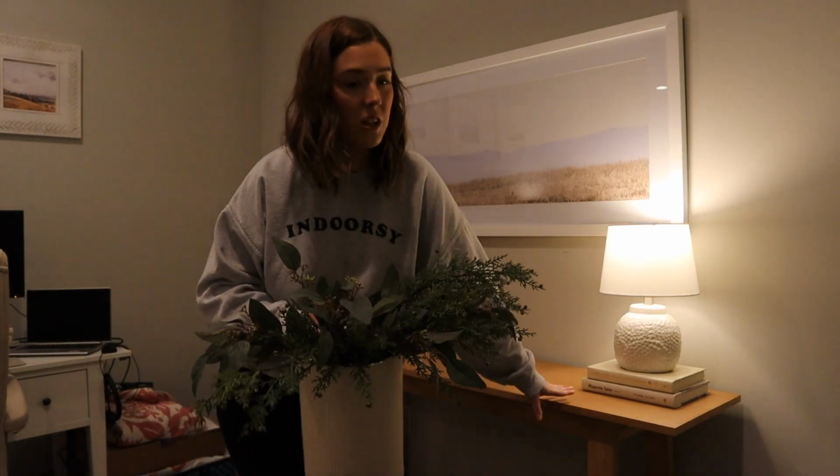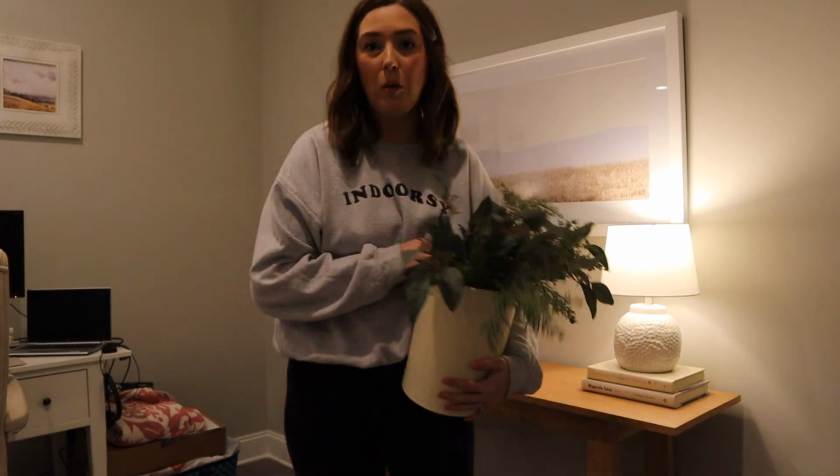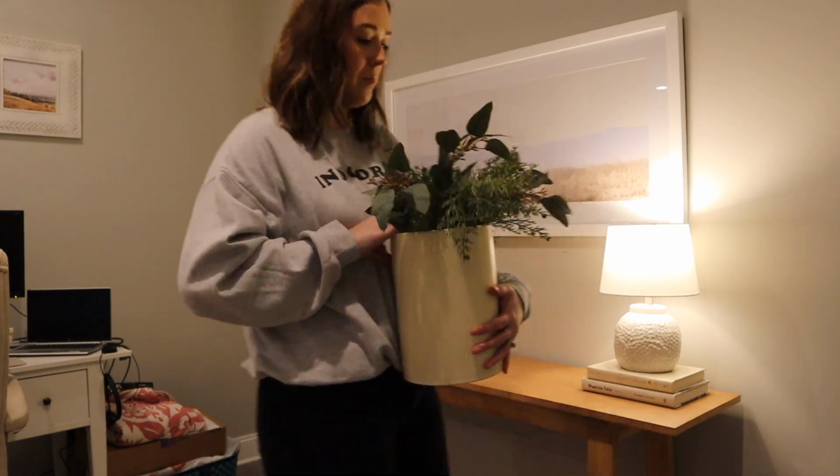And because this table is kind of big, I did grab this arrangement from our kitchen island. So I'm going to place this on the opposite side of the table to kind of balance it out with the lamp.